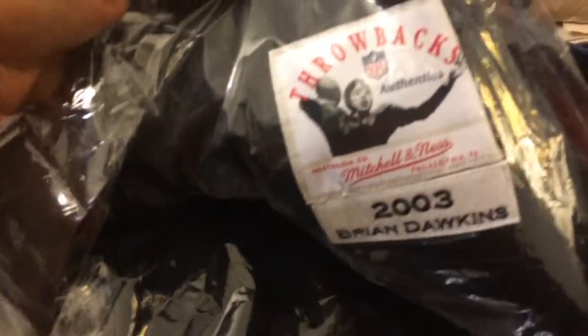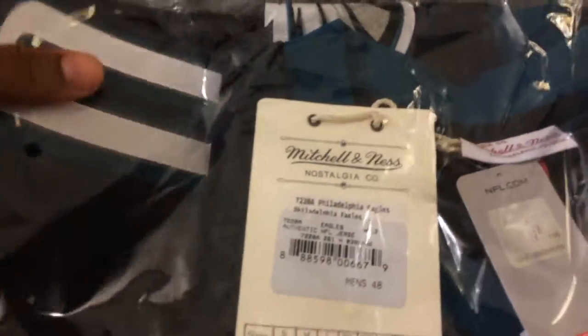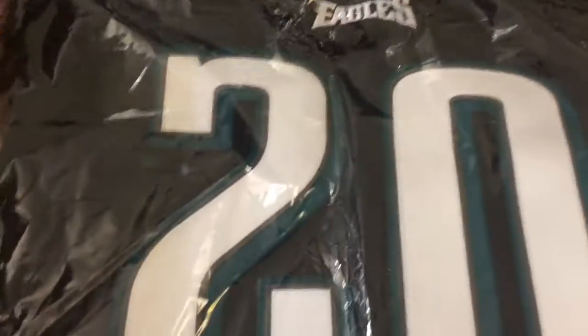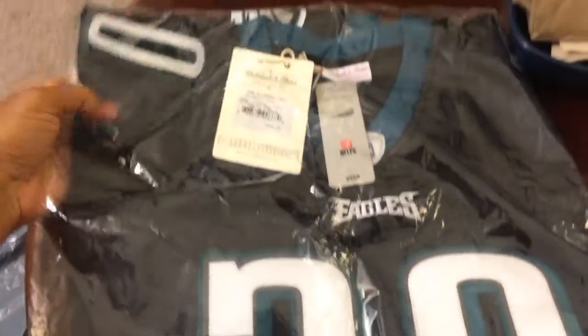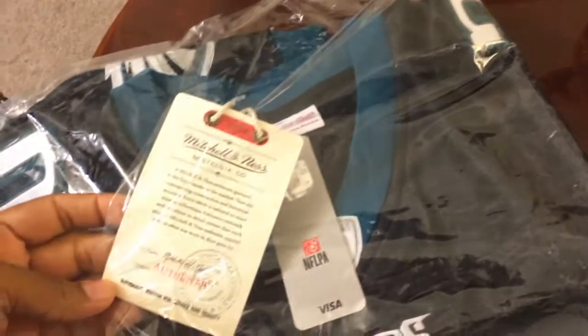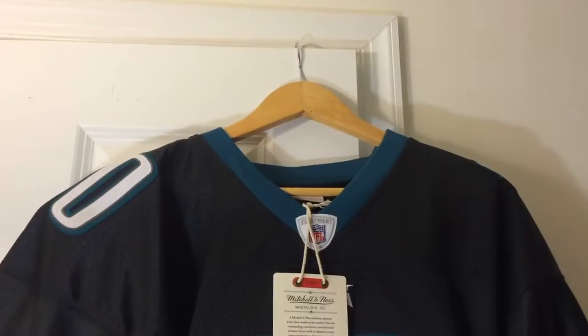Dawkins was a 16-year vet, spent 13 with the Eagles. He is the ultimate competitor, big hitting safety. He was part of that 2004-2005 Philadelphia team that went to the Super Bowl. Sore subject, I'll just say the word Spygate and leave it at that. But let's get into it.